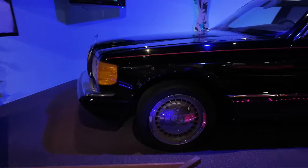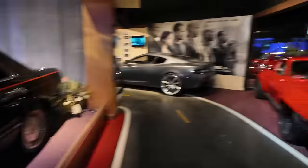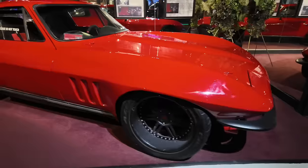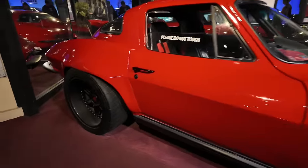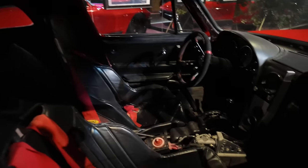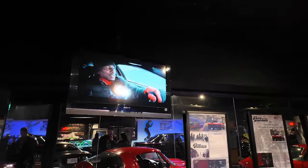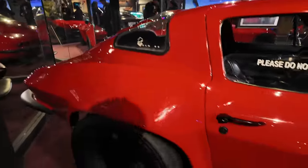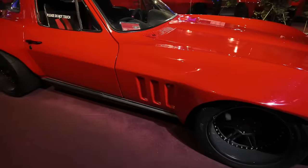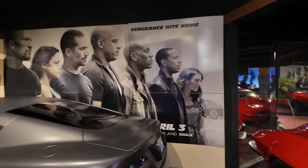Yeah, there's more cars? Okay. Yeah, I just wanted to see. This one's nice. I like this Mercedes. Ooh, there is more cars. What's this one from? This is a nice Corvette with some wide wheels. Look how wide that back one is. Fast and the Furious. Yeah, they got a lot of Fast and the Furious cars here.